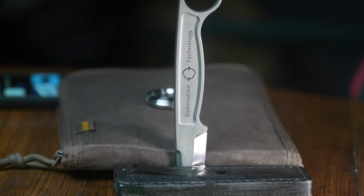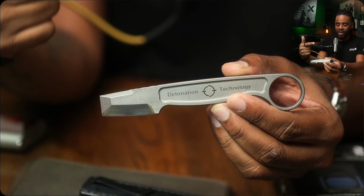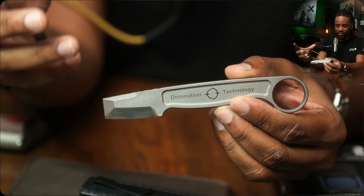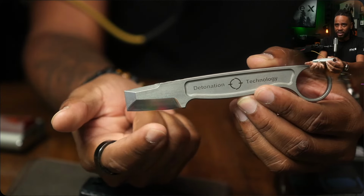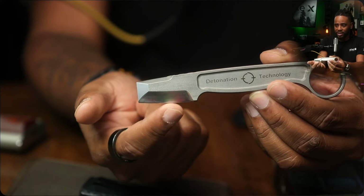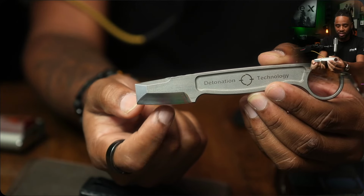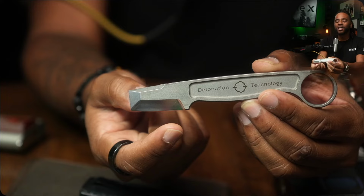This one's a little bit different. This one is made of AEB-L steel. It comes with a leather sheath. It comes in at $70. What did I like about it? This edge right here specifically is a cutting edge, so you can use this as your EDC knife. It takes care of packages just fine.